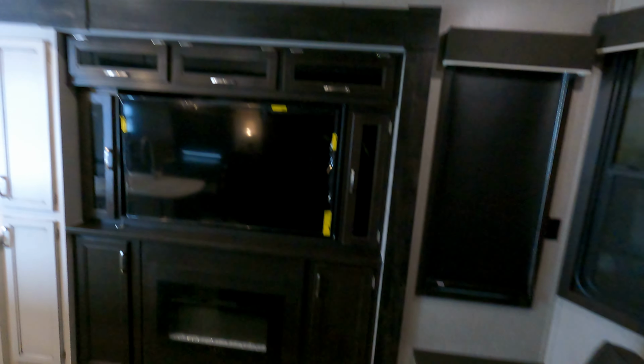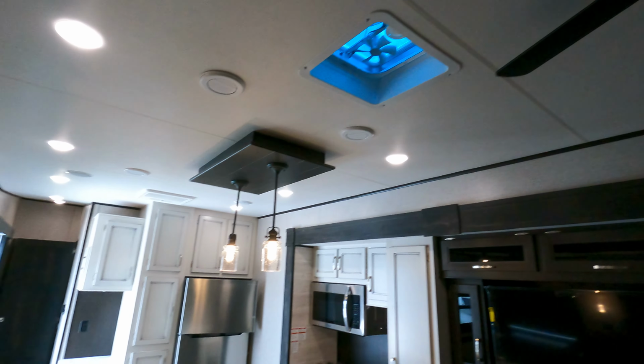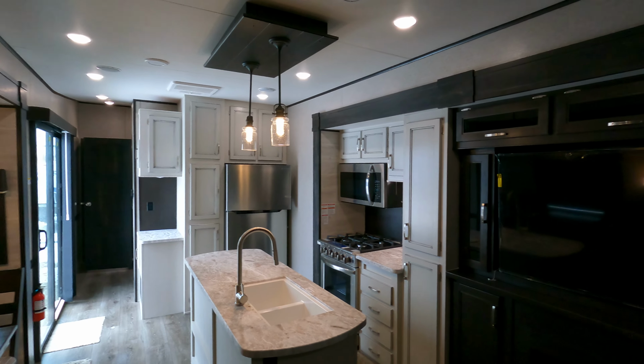The other thing I'm going to point out first is the ceiling fan, which is really, really nice to have. Kind of zip you through the rest. There's a second air conditioner over there too, if you were wondering. The other thing I'll point out is this is a really smooth transition here. I mean, there's barely a bump.